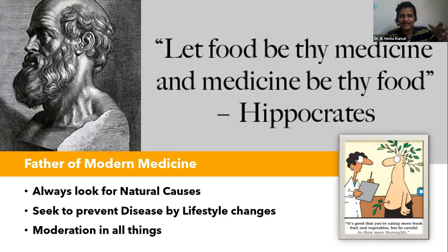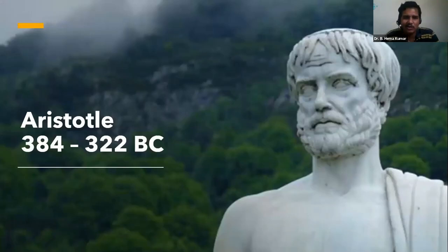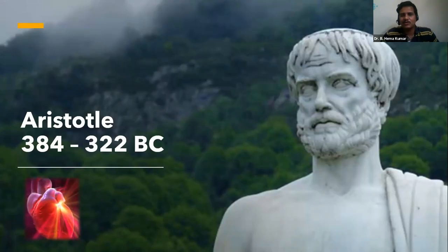So Hippocrates was a person who was a trendsetter in the physiology theory. Later came the great person Aristotle. You might have heard of his name, Aristotle. So Aristotle actually married the thoughts of physiology with philosophy. He came out with a very important saying that the heart is connected with the spirit.